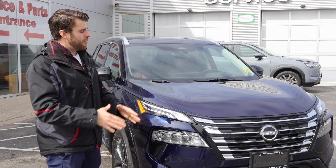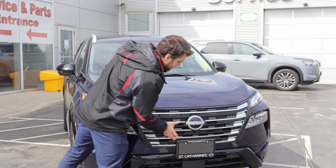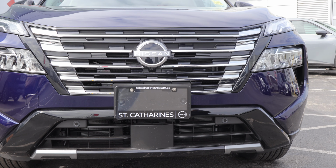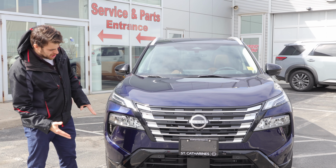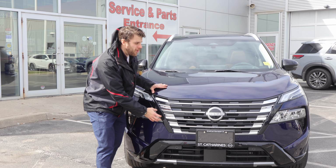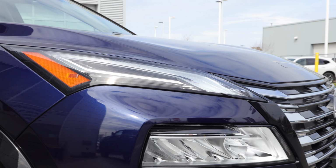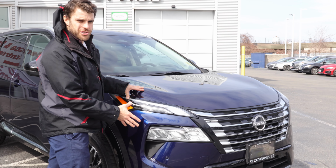Big changes from what we saw on the '23 models. You can see they really changed their front V-motion grille here. Now the chrome is all throughout the inside here, and they've kind of added this slat-like look to the V-motion grille. So in this Platinum model, a lot of contrast between the black, the chrome, and the blue when they redesigned the style. Our headlights are LED, and we're gonna have full LED headlights, LED daytime running lights, and they do kind of have that stacked feature that we've seen.